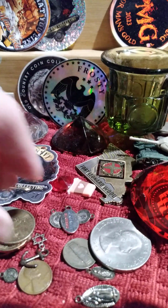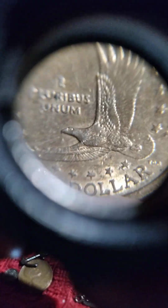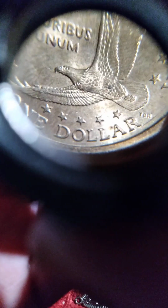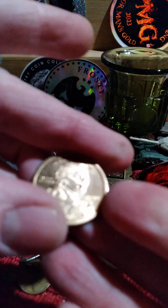That one is not it. That one's gouged a little, but that's not it either. By the way, they made over 700 million of these. And from what I've been able to gather, there's a little over 100 of them that are known, graded, whatever, wounded eagles. It's too bad this one isn't one, because that's not worn hardly. It's a fairly nice looking specimen of these for being 24 years old now.